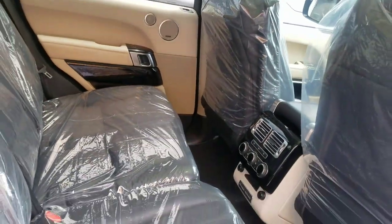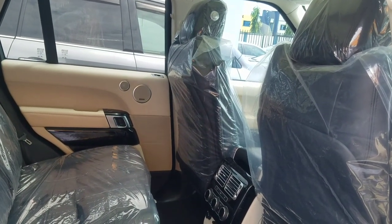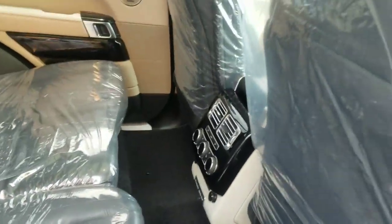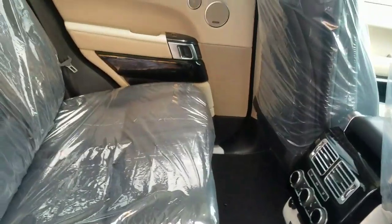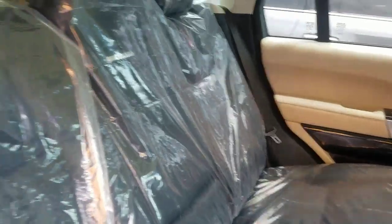Oh, it's really hot in here. Gosh. This is really nice, and there's a lot of space here. I really don't know why Land Rover doesn't put a third row seat.